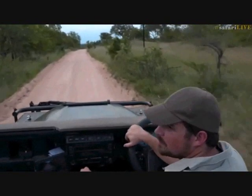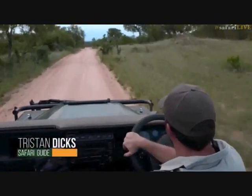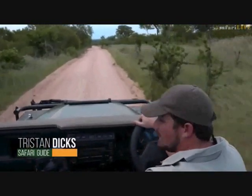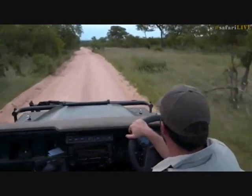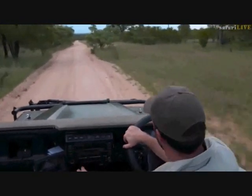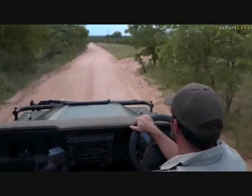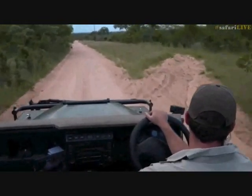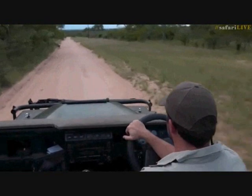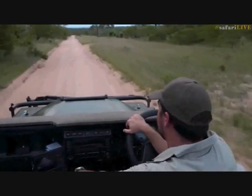Welcome back, guys. So we're still slowly making our way towards the western side of our area, in search of any sign of lions, trying to see if we can pick up any sort of tracks. At this stage, nothing that we've picked up just yet. There's been quite a lot of nice birds around. We've had lots of European rollers and woodland kingfishers, but other than that, a little bit quiet. So hopefully our luck will change in the next little bit.